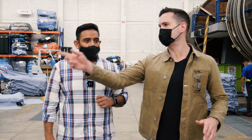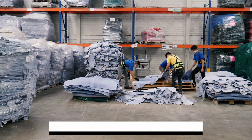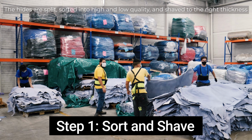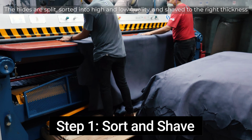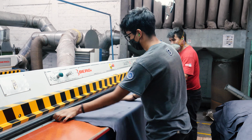All right, so this is where they're cutting and separating the bellies from the backs? Exactly. The backs being the thicker, tougher, better quality bits to be made out of? Exactly, that's that part. And the rest is waste. Got it. And then over here, this is where they separate the high quality and the low quality stuff? The low quality stuff. And then over here, they shave it down to the thickness that you want for your boots. Exactly. Beautiful. All right, that's really cool.